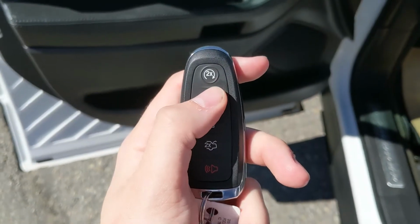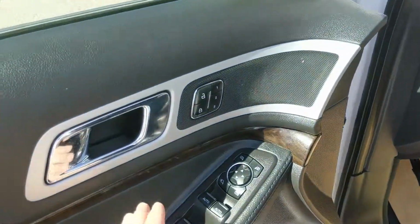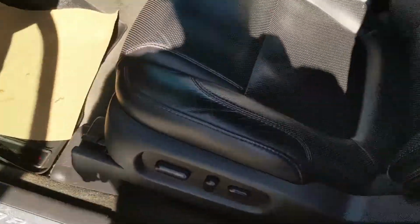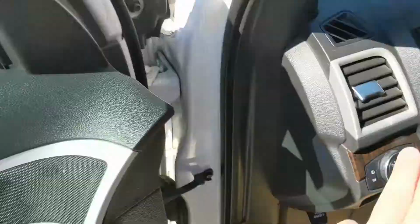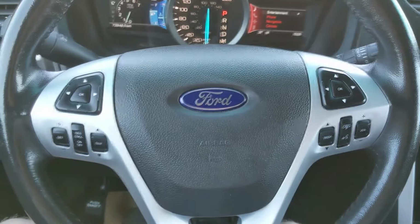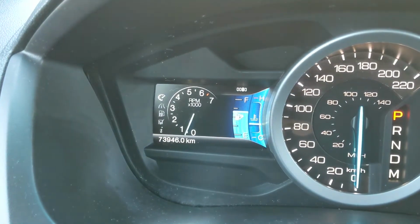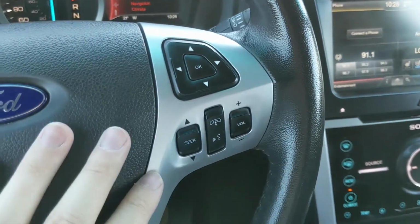This vehicle does also have a remote start, so no need to go outside on those cold mornings to warm up your car. And looking in, you have power windows, power mirrors, and power locks, as well as 3 memory buttons for your power adjustable driver's seat, and I believe also your power adjustable pedals, steering wheel, and mirrors. And now sitting in the vehicle with it running, you can see it's sitting at 73,946 kilometers.